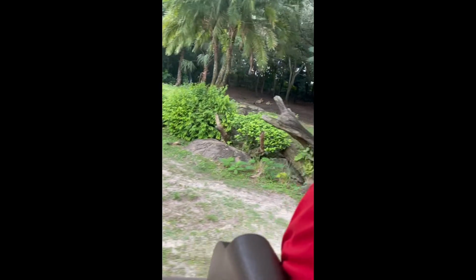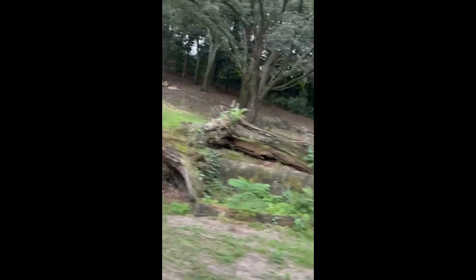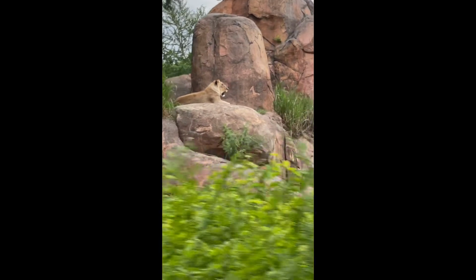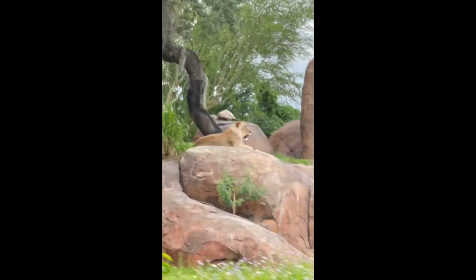Cheetahs are more active during the daytime, as opposed to the lion or the tiger that are more active at night. They'll stay home and protect the pride. Lions rest about 20 hours a day.